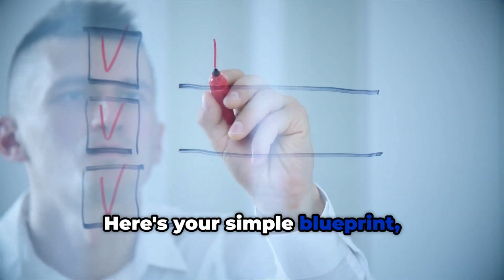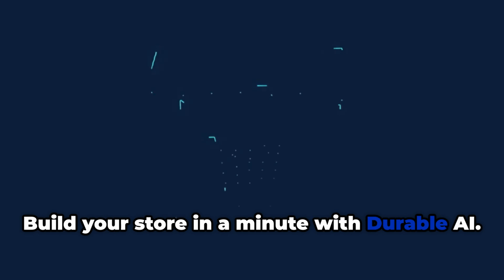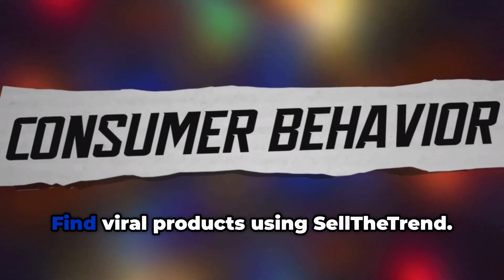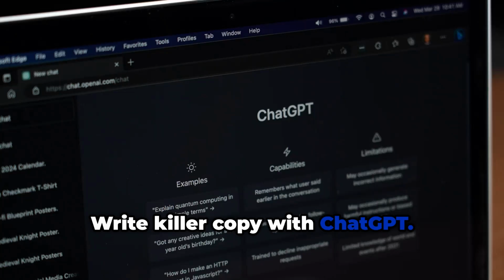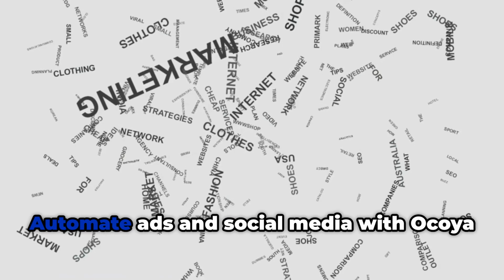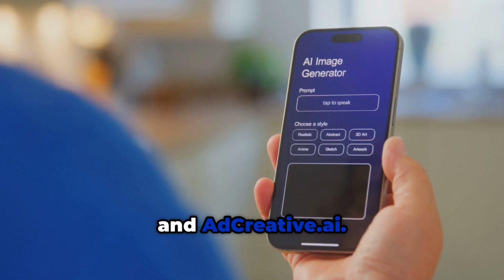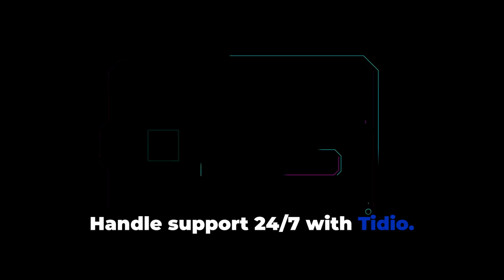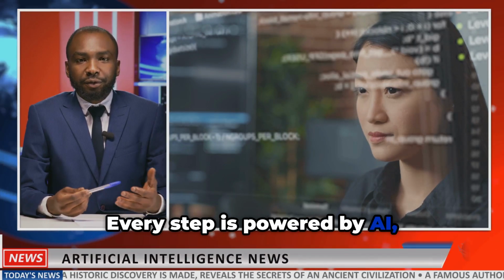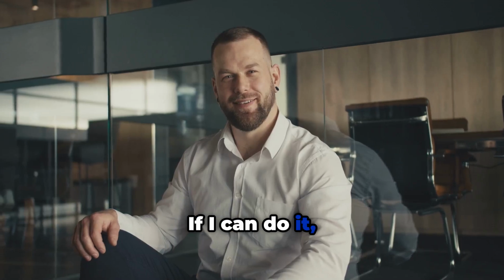Here's your simple blueprint. 1. Build your store in a minute with Durable AI. 2. Find viral products using Sell the Trend. 3. Write killer copy with ChatGPT. 4. Automate ads and social media with Okoya and AdCreative.ai. 5. Handle support 24/7 with TDO. Every step is powered by AI, no tech skills needed. If I can do it, so can you.